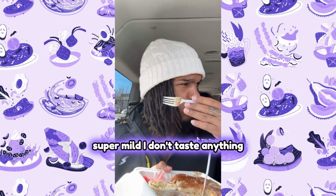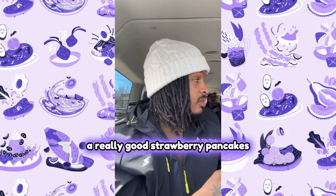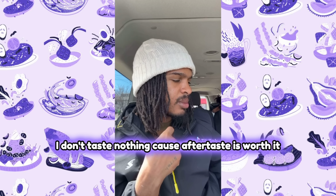The pancake is delicious, but it's very mild. Super mild. I don't taste anything. These are strawberry pancakes, and really good strawberry pancakes. It's mild. I taste it. You taste it? It's because I know what Earl Grey tastes like. Yeah, I don't taste nothing. It's an aftertaste more so. With that being said, those are still really good pancakes. 8.7 out of 10. To wash everything down, it's the Vietnamese coffee.